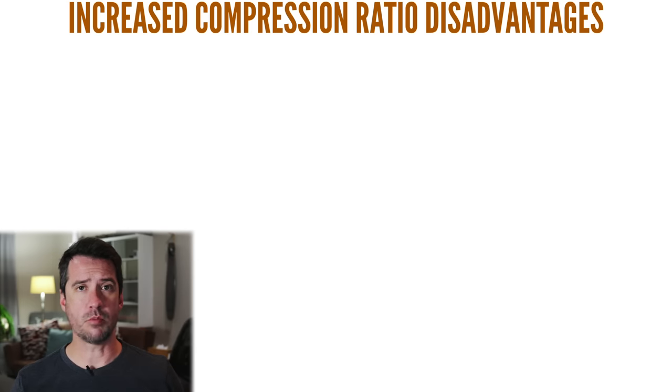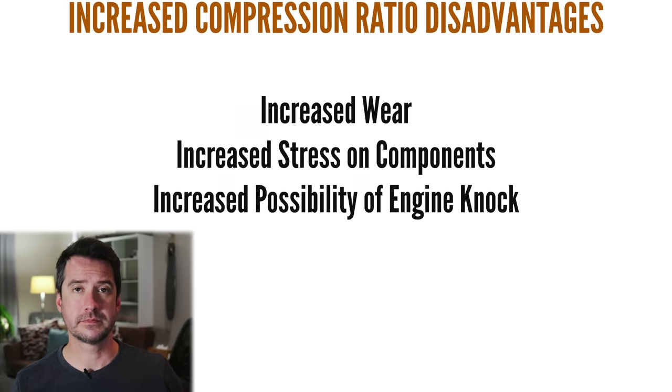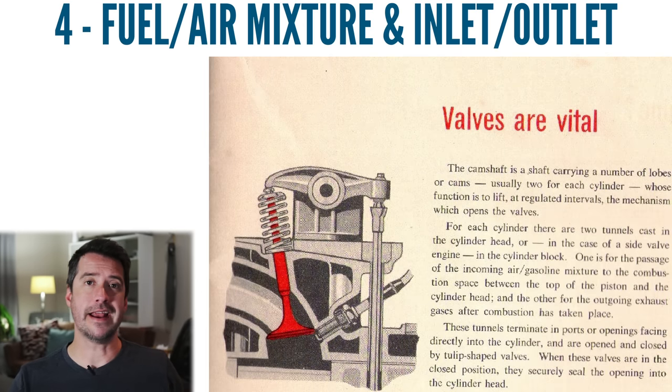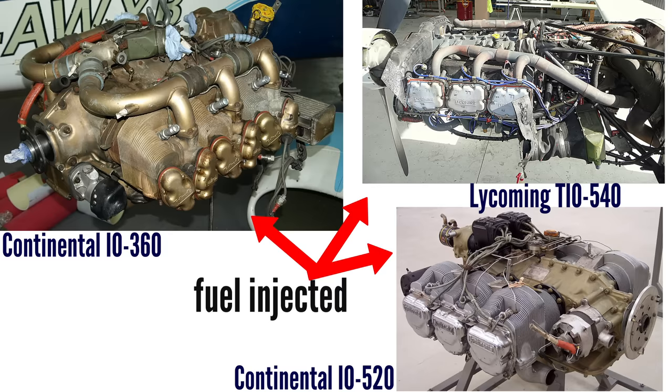However, heavily increasing compression ratios on engines that aren't designed for high compression usually negatively affects reliability. This means compression ratio can only be slightly increased before the engine needs to be redesigned to handle high compression. The final way to improve engine power and efficiency is by improving fuel and air mixing, as well as air intake and air outlet airflow efficiency. Improving fuel and air mixing can be done by using fuel injection instead of carburetors, which is something that has been done on many of these engines decades ago already.